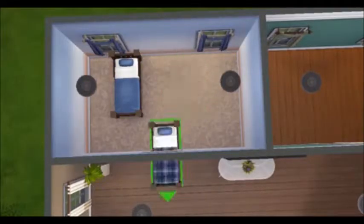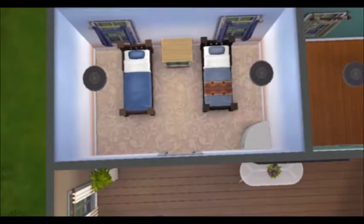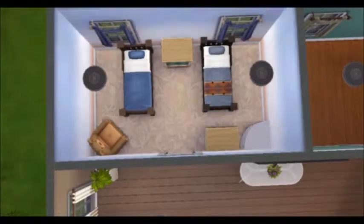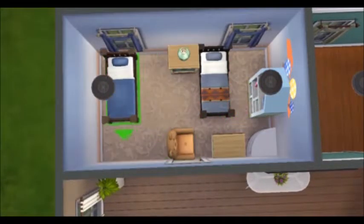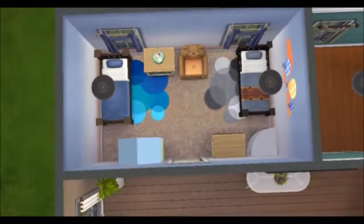But yeah, so here's the toddler's room. I guess I decorated it for boys, but you can make it for anything, or like a tomboy or whatever you want. And next door is just another kid's bedroom. It's so simple to do, so I just went along with that. And the bathrooms are pretty much the same, as you could probably tell. I haven't done the other bathroom yet, but you'll see that in a second.